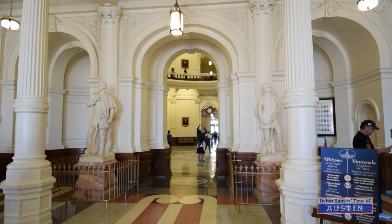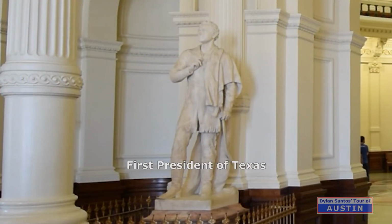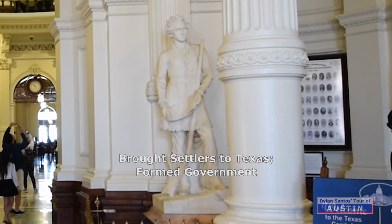Here we are in the South Foyer just past security. There are statues of two Texans instrumental in shaping the Republic of Texas. On the left is Sam Houston. On the right is Stephen F. Austin.